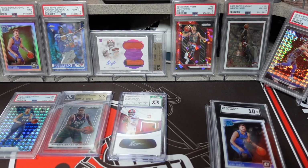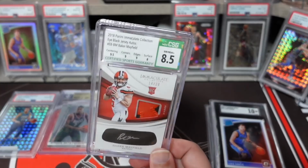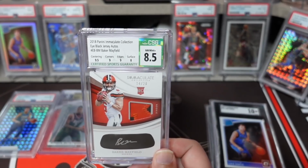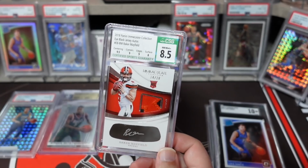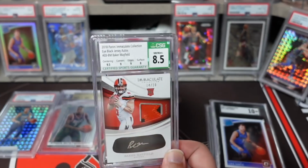CSG at least has head Beckett graders and are parent companied with CGC. They've been grading stuff for a long time. They're the king in the comic book market. So I have some faith in their process. But the label holds them back, like it or not. Got to get the label fixed. Get the label fixed, and I think you're viable. I really do. But you got to get the label fixed.